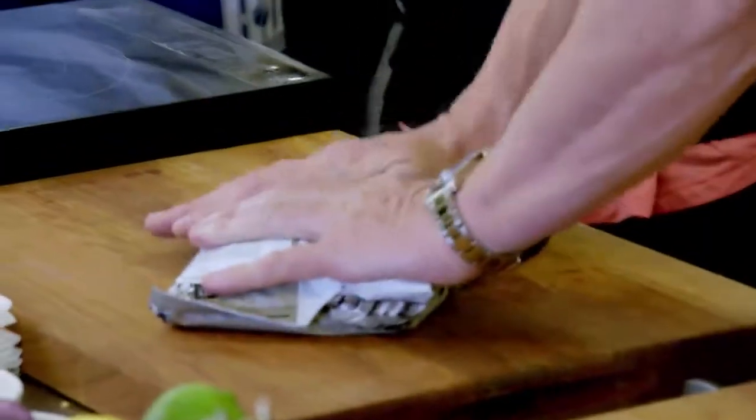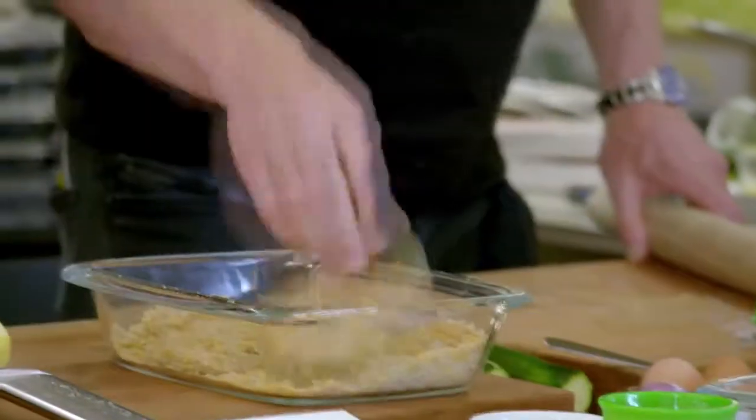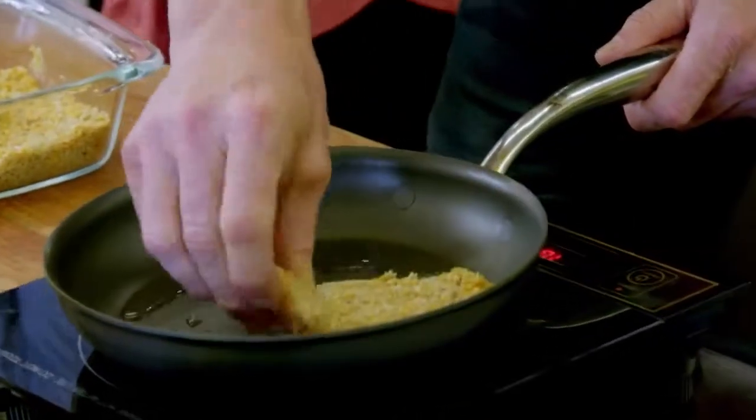No. 2 of my 5 items are chips, so I'm going to crush them into a breading for the chicken. So I'm going to turn these into a crust. Dip the chicken in egg and cover with the breading. Hot pan. Chicken goes in.